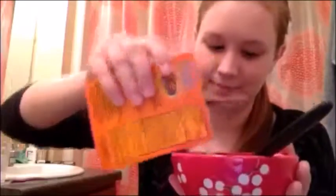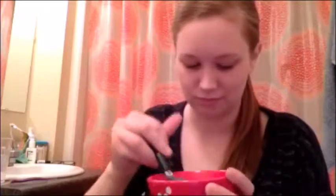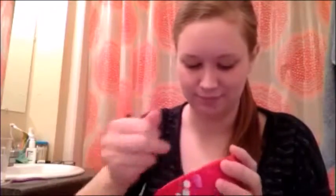So, here we go. I added about another tablespoon. Alright, so this is what it should look like when it's ready. It's kind of the consistency of mashed potatoes, but not nearly as yummy.